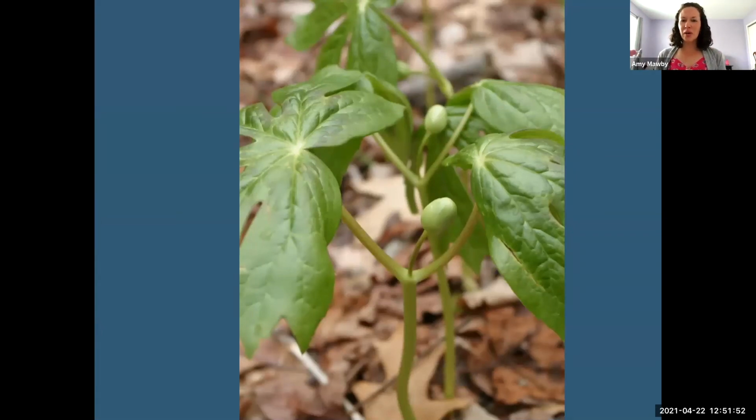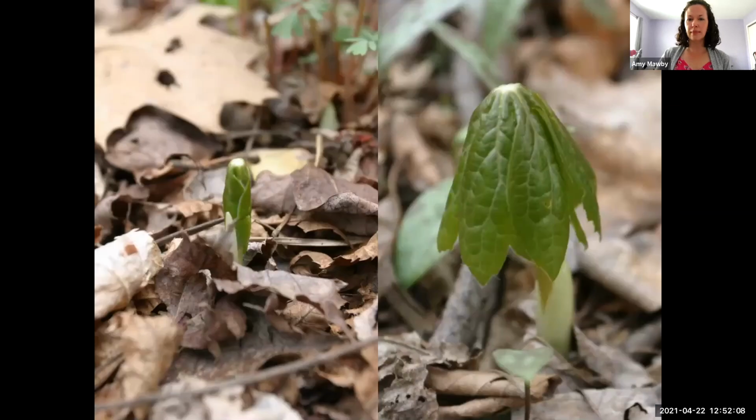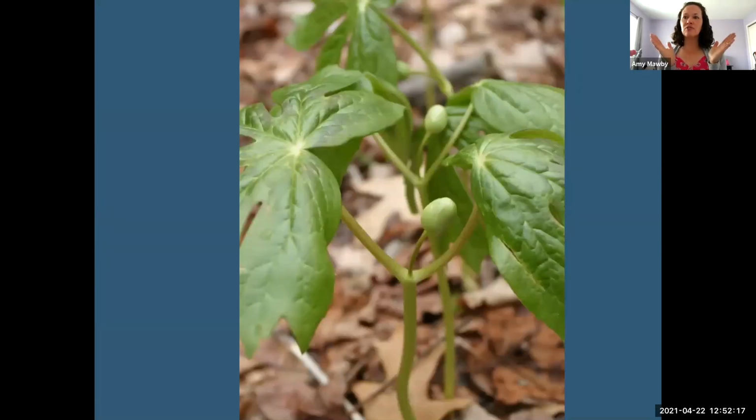But what's interesting to know is if we think back to our trout lily scenario, trout lilies that have one leaf do not bloom. Trout lilies that have two leaves bloom. Same thing for mayapples. So let's go back one. So these mayapples that put up one leaf, they are not going to bloom for the season. But now you see in these plants, they have two leaves. And while I think they look like cheerleaders with pom-poms, this is what you're going to look at for finding the mayapple flowers. So you can see that there's flower buds starting to be produced in the center.